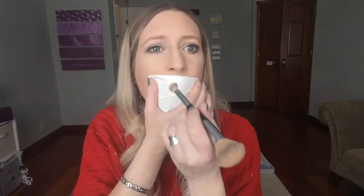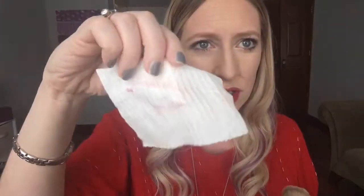So anyway, I am going to go ahead and put this over my lip, like that. And I'm dipping this in the setting powder and going right over top. You want something that's really, really thin. Right over top. What's it going to do? Well, it's going to blotch you a little bit, which is good. It's also going to set your lip color without dulling the color. And that's really what we're going for, right?